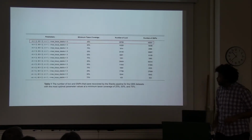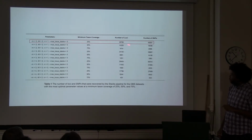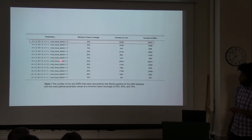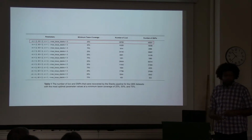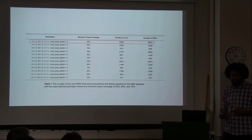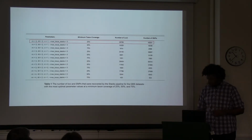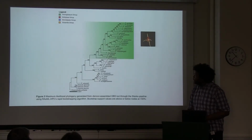Okay. So as you can see here, this was the most optimal data set that I had based on the phylogeny for Stacks. However, I tested all of these as well, and for the most part found the same topology. I'll talk about the few differences that I did find. However, I didn't test the parameters extensively here.